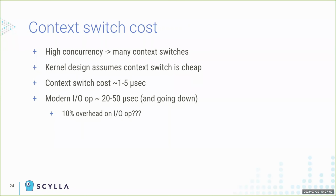I mentioned context switches a couple of times, so I want to dive into this a little bit. Whenever you have highly concurrent servers, you're going to have a lot of context switches. If you're using a thread-based implementation and you switch between threads a lot, every time you switch between threads on a single CPU, it's basically a context switch. Every time you switch between user space and kernel space, because maybe you're doing IO, again, it's a context switch. And the kernel design basically assumes that a context switch is cheap, which was the case 20 years ago.